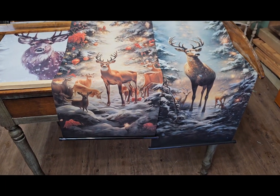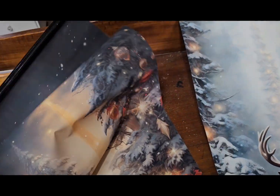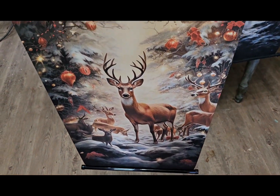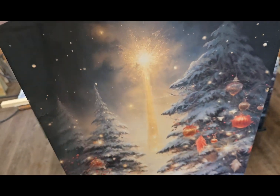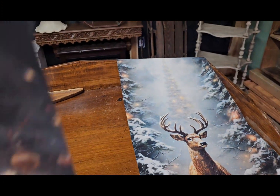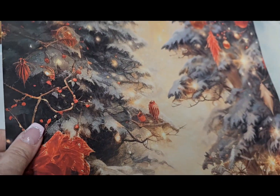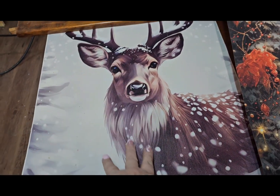Okay. These two things I ordered from Temu, and they are probably about 3.5 feet. And what I want to do is take this part off and have Honey frame this out in cedar. And I love it. I super love it. Look at this one. It's on a type of, I don't know what you'd call it, it's like a canvasy material. And then there's this one. Oh, I love it.